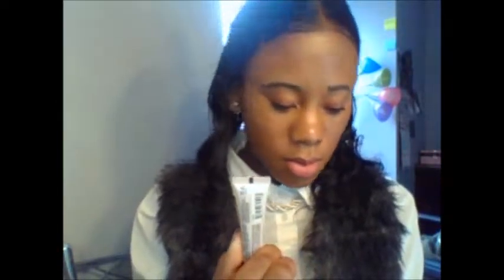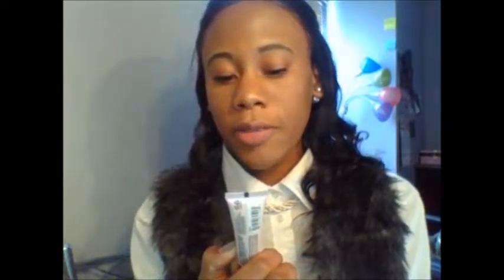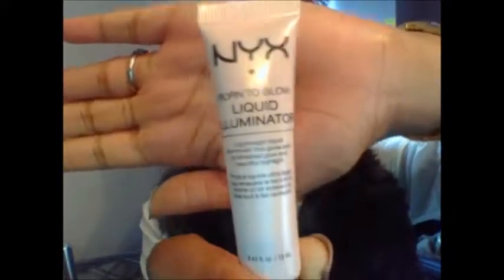A little still left on foundation. I use this, another NYX product. NYX Born to Glow Liquid Illuminator. A lightweight liquid illuminator that gives skin a fresh glow and beautiful highlight. So, this is what it looks like. When I first got it, I used it as a highlight. I didn't really like it because it's a liquid. I had to rub it in and I didn't really like how it looked. I like the powder highlight better.